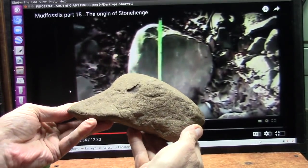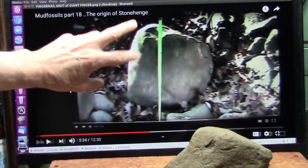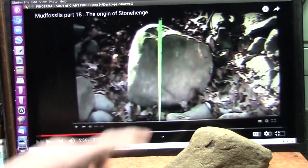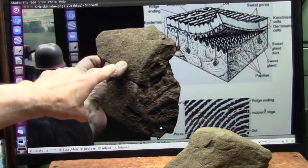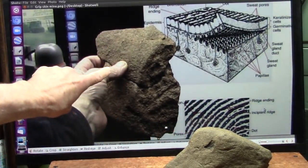And I understand the process and why this happened and why they did not rot and turned into exactly perfect specimens. This is the fingernail of a gigantic fingertip. The other side has fingerprints, and I took that off as well. Here they are right here. That's the fingerprints. You see that? One fingerprint ridge is the width of my thumb.